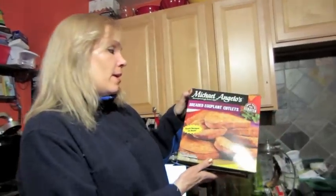I used to do it from scratch. I don't do that anymore, because why reinvent the wheel? Eggplant is like a sponge. When you go to fry it at home, it soaks up a lot of oil, and the breadcrumbs get burnt, and then it tastes all burnt. So I let the pros do it. I go to Sam's Club and I buy a big box of the breaded eggplant cutlets.